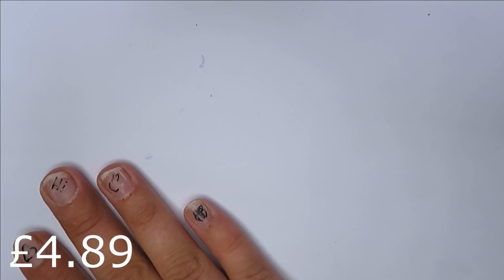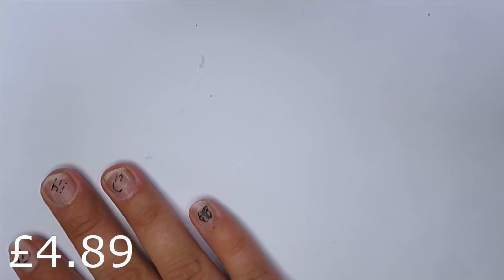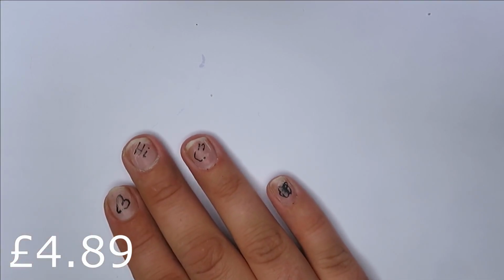However, this rug was only £4.89. The thickness on it's quite good. It's quite thick and nice.